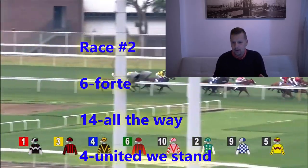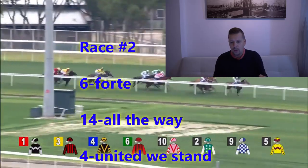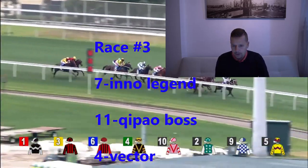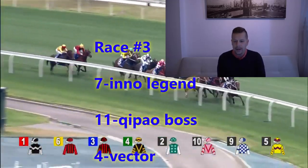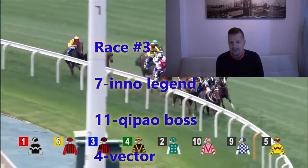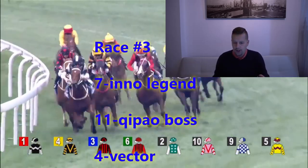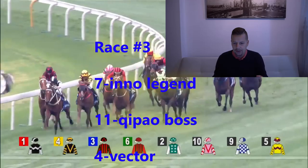And for third, go with the number 4 horse, that is United We Stand. Jerry Chow has the mount. Takes us to race number 3. It's the Panasonic 4K TV Handicap. Class 4 event, turf course. 1,200 meters is the distance.